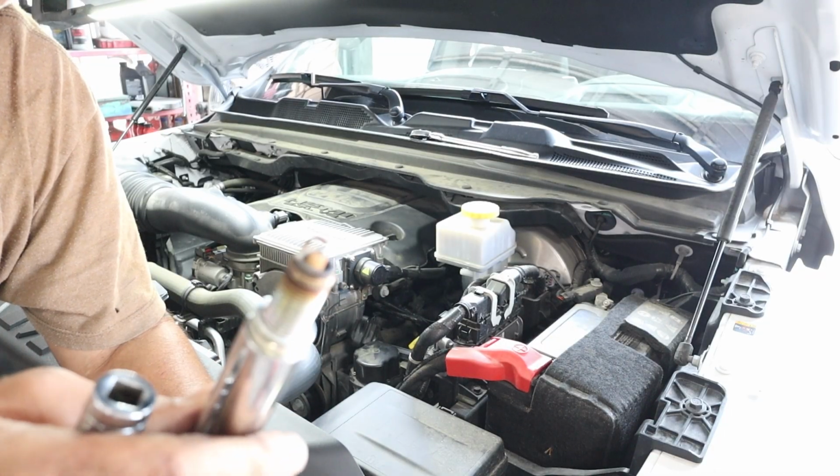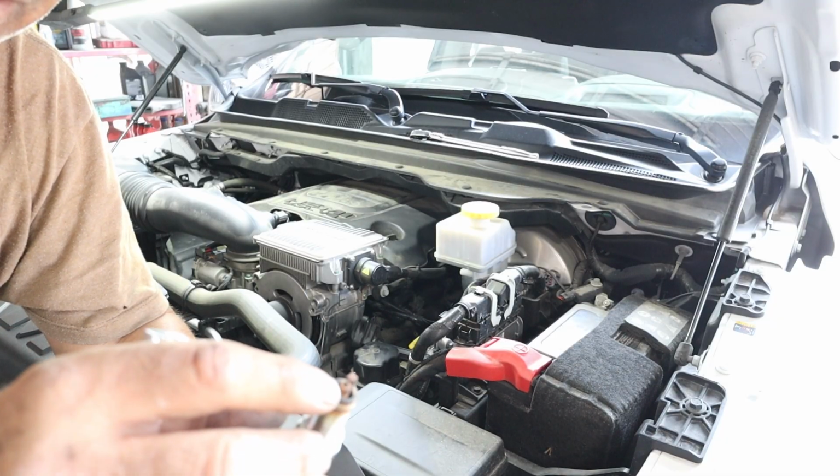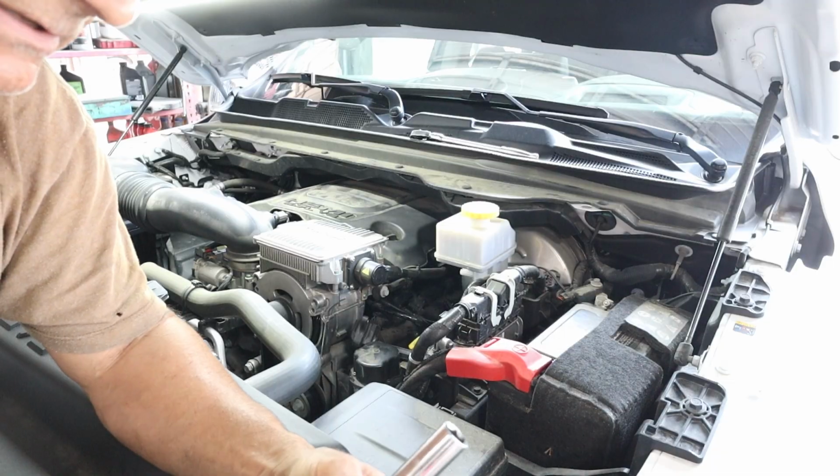Both plugs look just like this. There's nothing wrong with them. Matter of fact, if you're looking at it, it doesn't even look like it's getting any fuel. So let me get this back in. Let's go ahead and listen to the injectors.